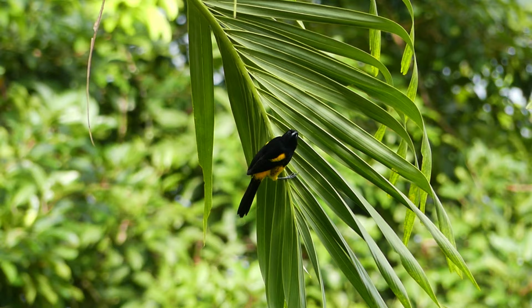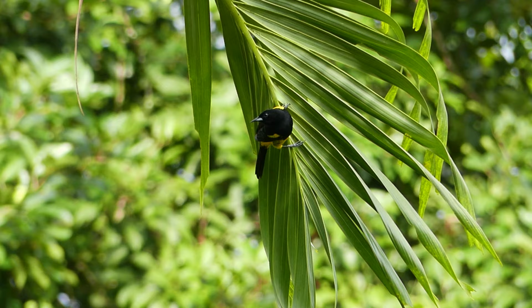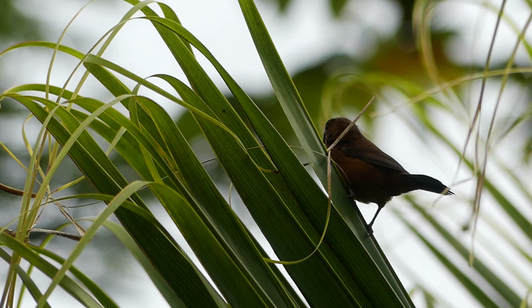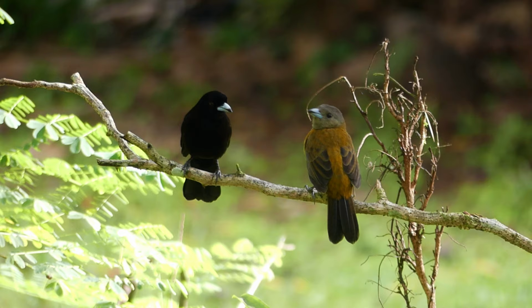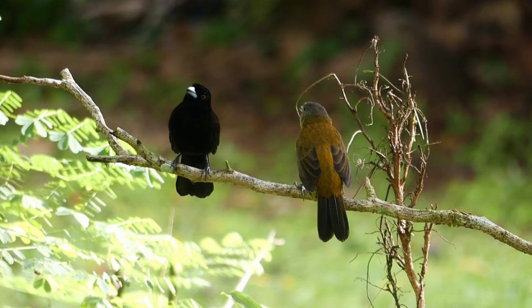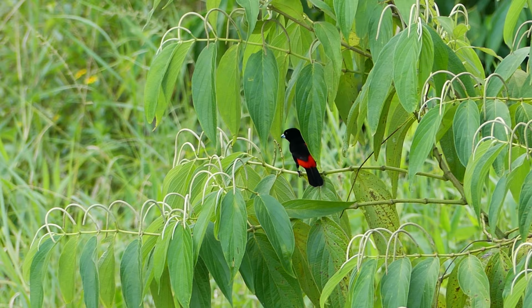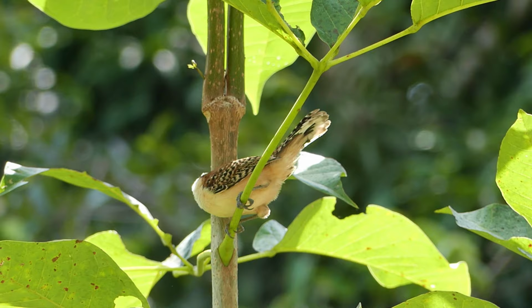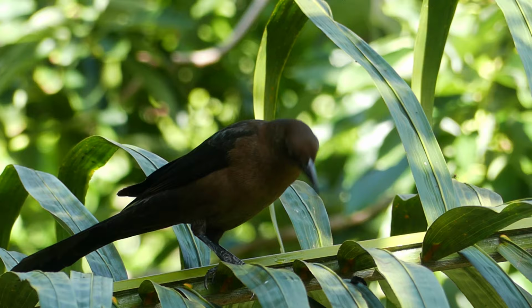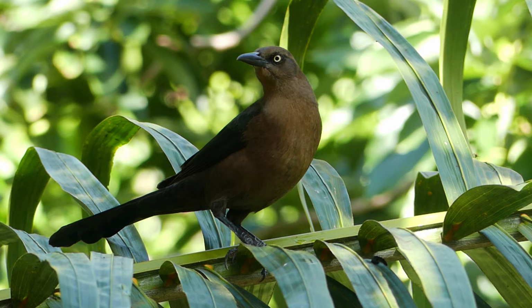Looking beautiful is an easy task for the black-cowled oriole. A thick-billed seed finch. After starting the day with a romance, now it's time for breakfast for this scarlet-rumped tanager. A rufous-naped wren. This one is a female of the great-tailed grackle, with males being jet black.